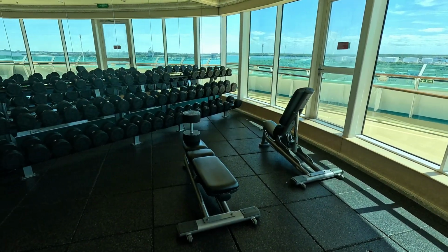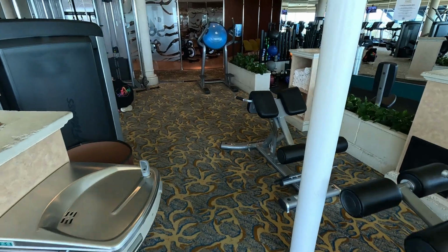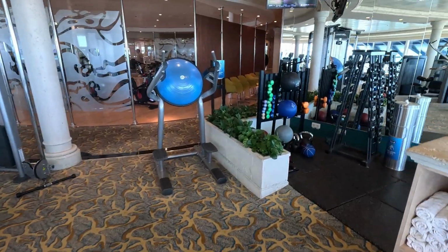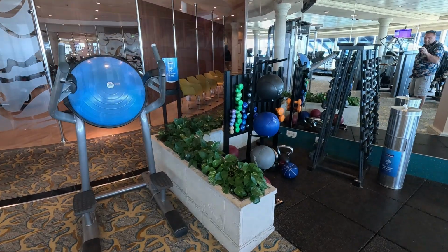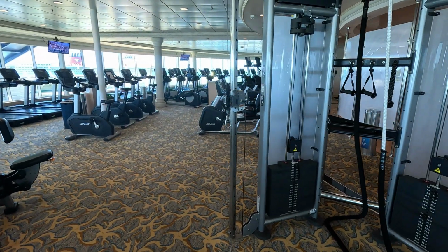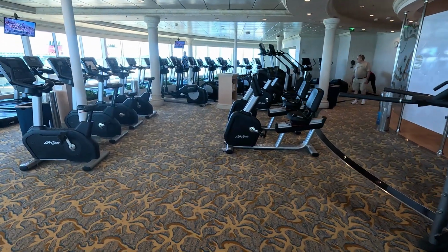And then some free weights, so quite a few free weights and benches back here. Some smaller weights and medicine balls. More upper body, pull downs. And that's about it for the gym here on the Adventure of the Seas. Not the largest of gyms, but it'll do the trick.